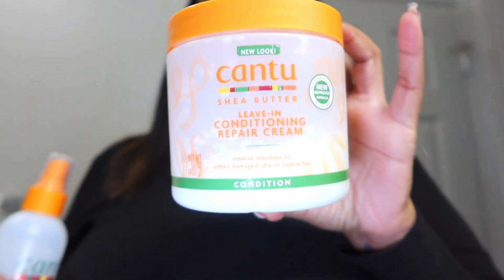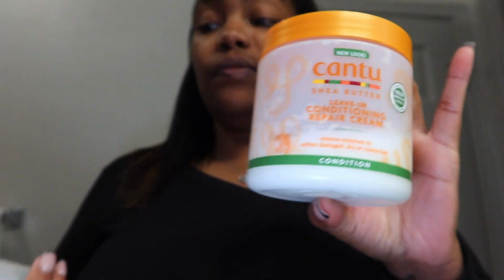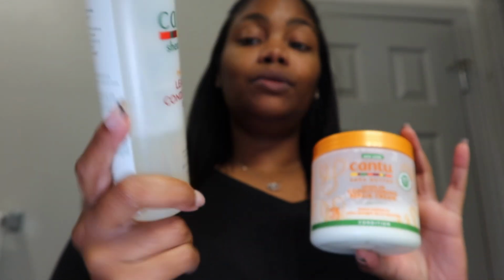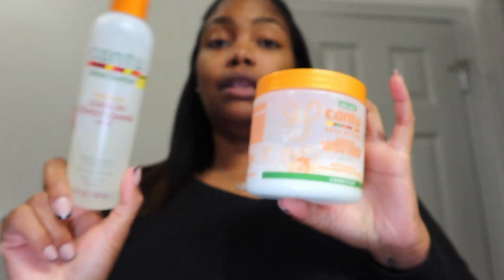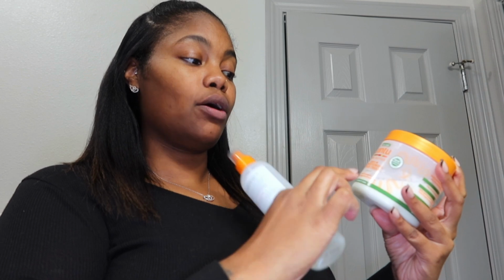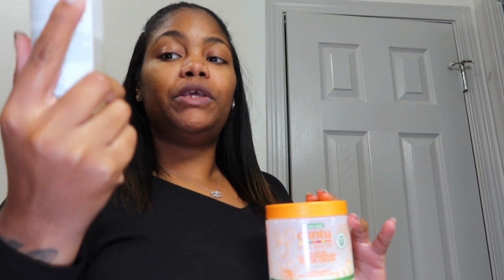This is the leave-in conditioner that I leave in my hair. And then to detangle my hair, I use this conditioner mist. And I use this, this is leave-in. So both of these are leave-in and they're hydrating. This one is definitely for intense moisture, for damaged or dry or coarse hair. And then this one is hydrating.